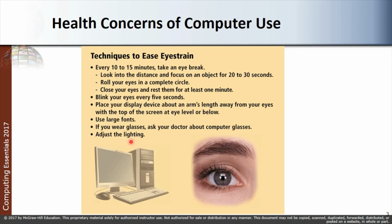The last one is adjust the lighting. For example, the problems generally come from sources above or behind you, including fluorescent lights and sunlight. To make it easier and safer, users can use an adjustable back lamp, close blinds, or shades, and avoid placing the monitor directly in front of a window or whiteboard.